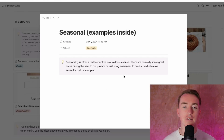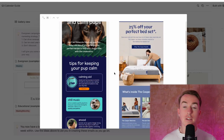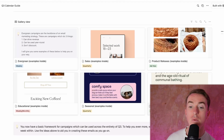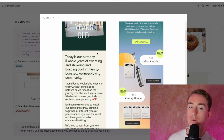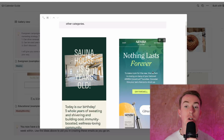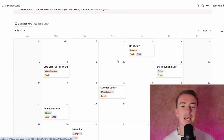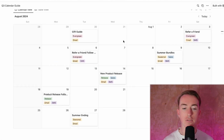You can see here seasonal examples just on quarterly. This could be ad hoc depending on whether or not you like to do seasonal campaigns, but you can see these here, some really nice emails for you guys to work off. And then I have some miscellaneous campaigns that you can put in here, brand birthday, saying that a certain product line is closing out. You can just see how these are executed here. If you're able to pull these into your calendar, you'll see that it works extremely nicely. This is why we would recommend putting it in something like Notion or ClickUp, depending on what you use.